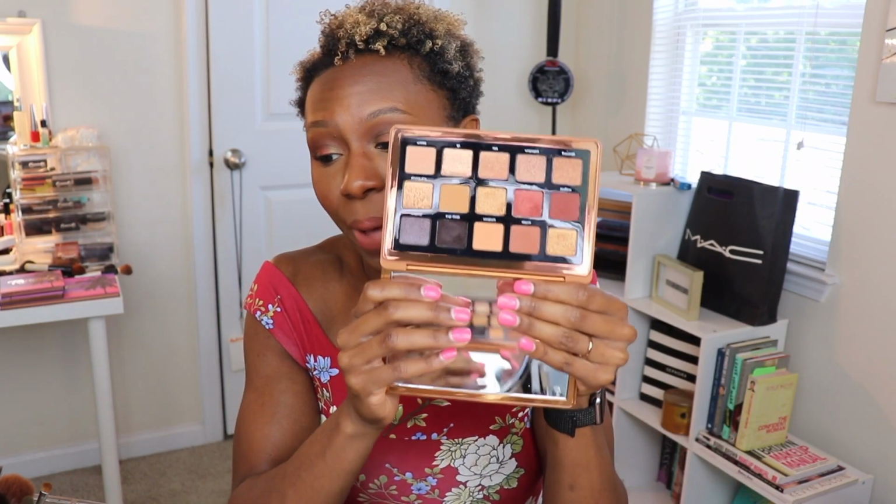Now, the bronze eyeshadow palette. Yes, I like that. Please keep in mind, I am biased. I love Natasha Denona. I love how she does makeup. I love her techniques, and I love her eyeshadow formula. So for me, as a lover, a makeup artist, a collector, this is a beautiful palette.